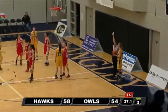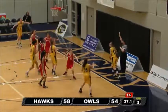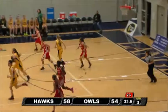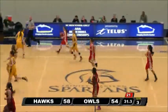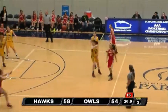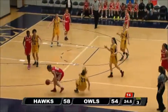Is LaFontaine on the floor. Both of these teams using their benches, while Kelowna really using its bench in this game. There's a steal though. Saroa, I believe, with the steal, and Gunther quickly gets her team back down the floor. We're up to 28 seconds here remaining in the third quarter of play.